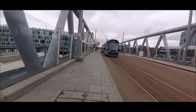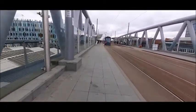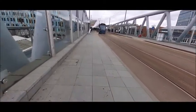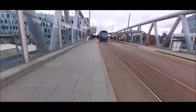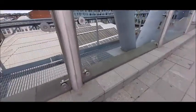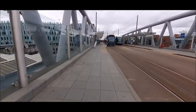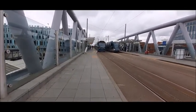Here's 206 Angela Alcock, a Bombardier Incentro tram there, running near enough completely empty, apart from all two people on board. We now find a service to Hucknall coming in. What is it? Sounds like a City Disc to me. Yes. TG5 Doug Scott CBE.